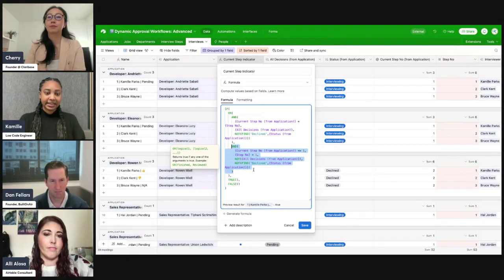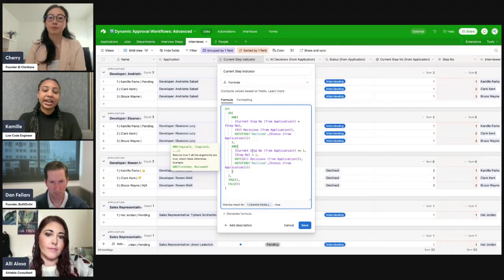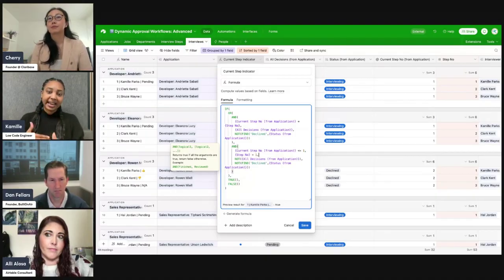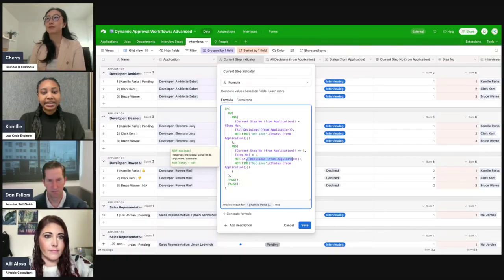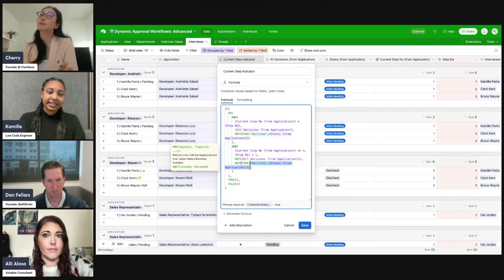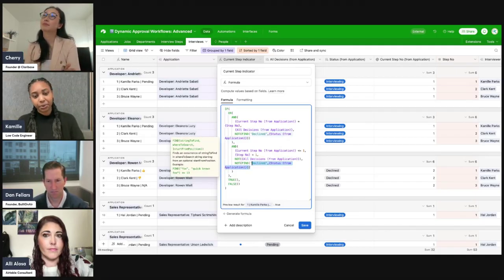The second set of conditions I'm checking for is if the current step number is less than or equal to 1 and the current step is 1. So when all of these come in, it's possible, again, a factor of timing, that the current step number is 0 because there's no linked records yet. So that's why I'm checking for less than or equal to 1. And then similarly, I'm checking if there's not any decisions made yet. And lastly, of course, if it's declined, then we don't need to move forward at all.